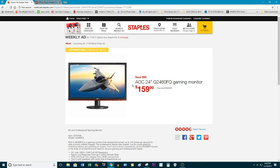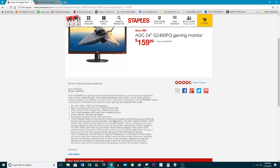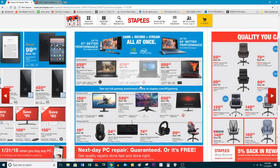I think Best Buy is having an ASUS monitor for $150, same specs. But I hear it's not as good, if I'm correct. We're not going to spend too much time on that.